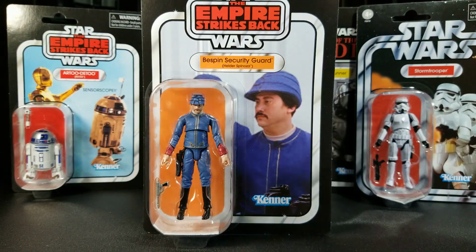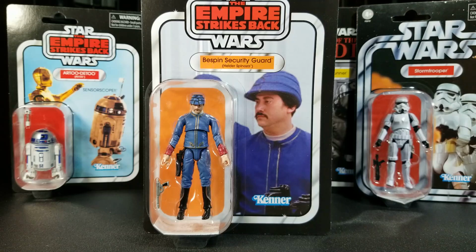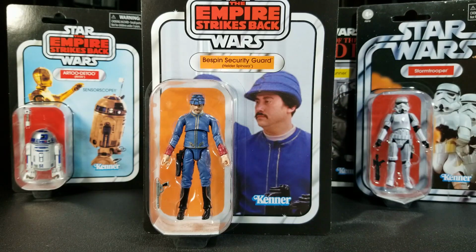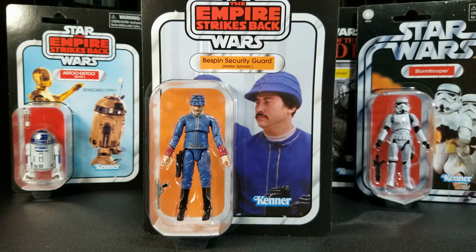Next up, we have the first of the 2 twins, The Empire Strikes Back Star Wars Bespin security guard, and this guy's name is Spinoza, and he looks kind of Asian on his card back, and that is a middle of the road card back. That's obviously a screen grab from the movie, and I do like that, and it showcases the character very well. Nothing to get overly excited about, but definitely better than the Artoo-Detoo card, and nothing to get really too upset about. Just a good plain meat and potatoes card to show off the character.